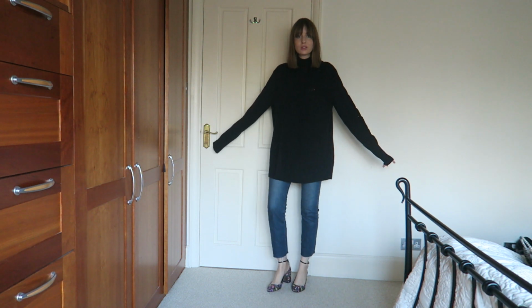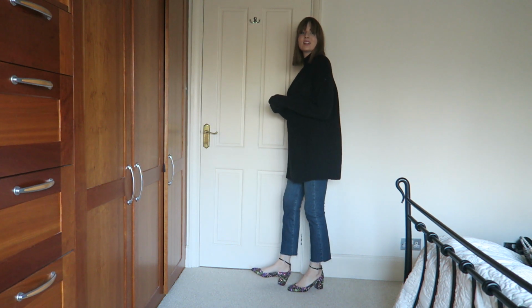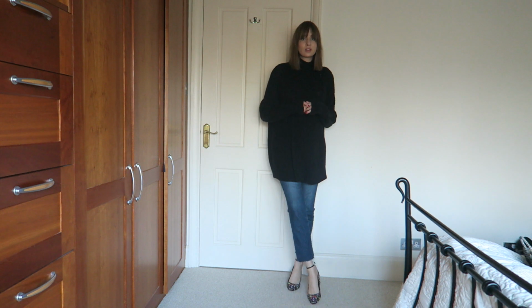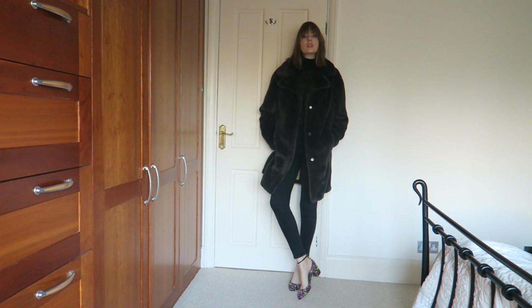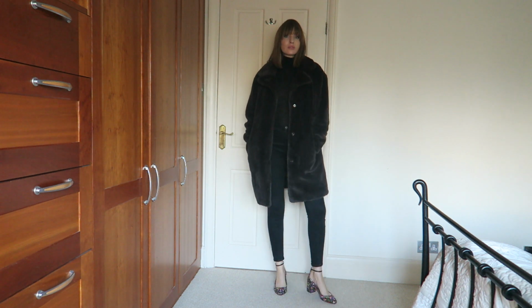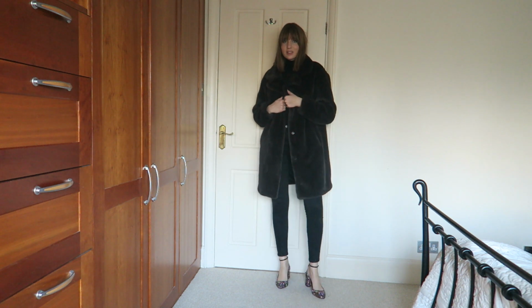I styled them up in 2 different ways here. One, wearing this jumper, super casual, you know, like jeans and a big knit, stuff you wear every day. But with these, it just feels so much more exciting, and oh, I love it. And then also a more evening look, because I think this is where these are going to be really great in terms of their versatility, being able to take it from day to night. They're definitely different for me, but I love them.